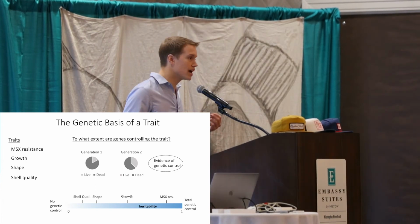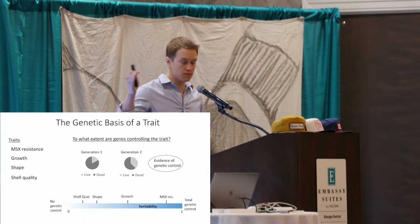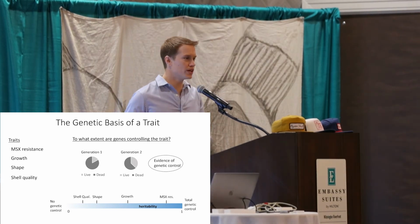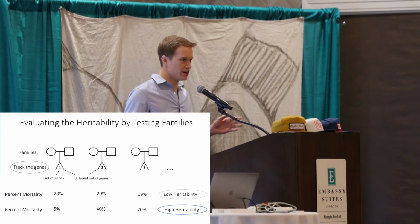This is what is referred to as heritability for a trait. So if we were to map the traits I have here on the left by their heritabilities, you may see something like this. The point is, the higher the heritability for the trait, the higher the genetic control, and the more we can do about it with selective breeding. Okay, so how do we measure heritability?